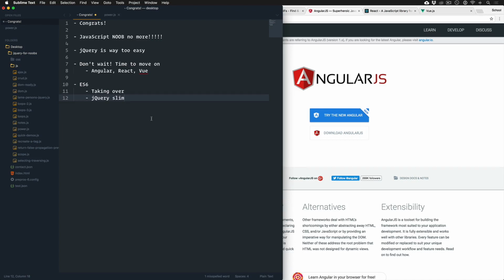So the advice is get a little bit better at jQuery, move on, and don't hesitate to learn Angular, React, or Vue. You definitely know enough to go into those. And then keep up with the ES6 crowd, because that is going to be the next thing taken over. And you can actually start using that today if you get set up correctly.